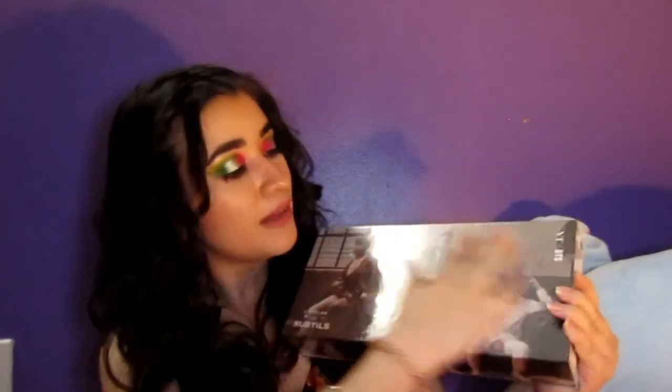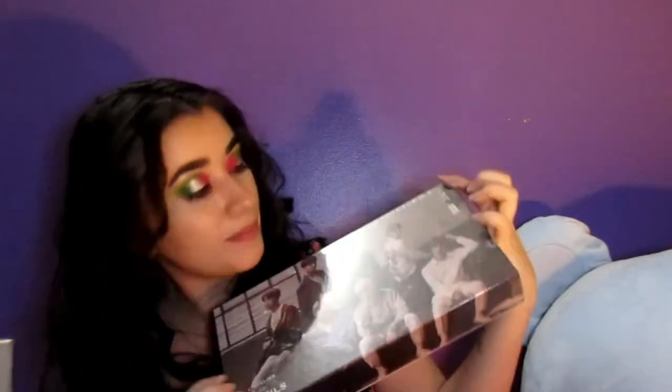Oh my gosh, it's so big. It's so much bigger than I thought. Look at it. Oh my gosh. Look how pretty. It's got all of them on the front. It says VT Cosmetics and BTS. It has L'Atelier des Subtiles. I'm getting easier at saying that. And then on the back, yes, it has the authenticity sticker, and it has this side in Korean, this side in English. Let me see what it says.